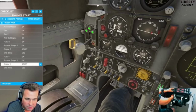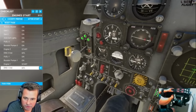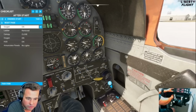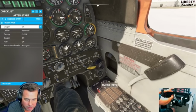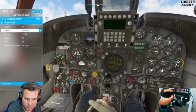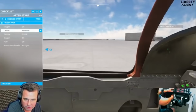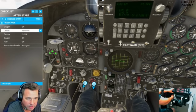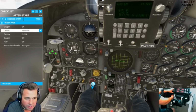I love these planes though. I'm starting to learn more and more about them. Hopefully that's right. Okay. If you guys know, please let me know in the comments. Let's put on the oxygen. It will start isolating with the white and black there, like normal fighter jets do. And that's how you know the oxygen's on. Alright, ladder can come off. Pilot name and pilot can come on and off if you like your name of the pilot, or hide the pilot, you know.